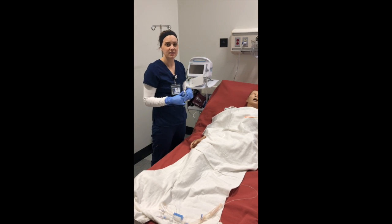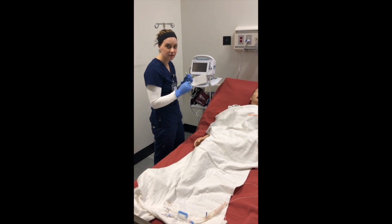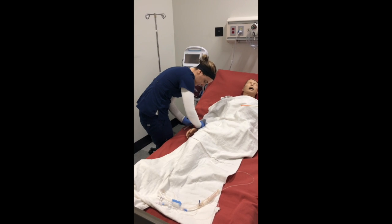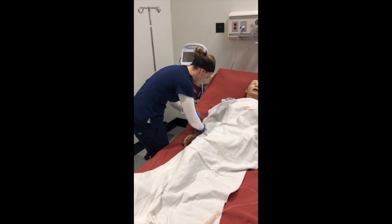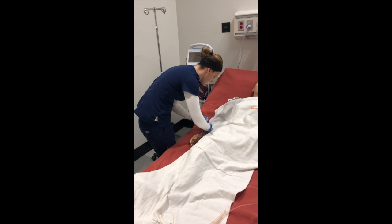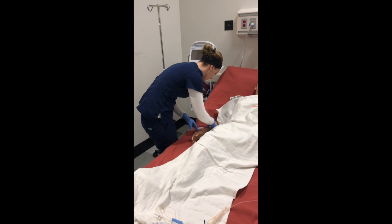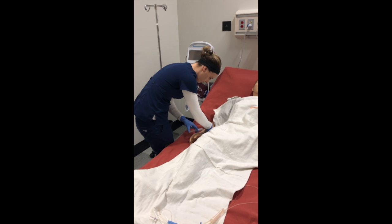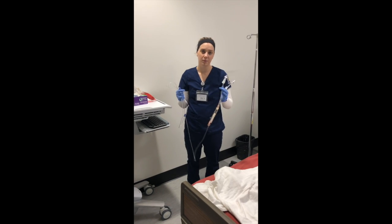First, I want to make sure that his IV is patent so we don't have any problems with the blood going in. So first I would use my alcohol wipe and scrub the hub for about 30 seconds. And then I'll flush with a 10 ml syringe with normal saline. Make sure there's no problems. Look for signs of infiltration or problems with it going in. It looks good.